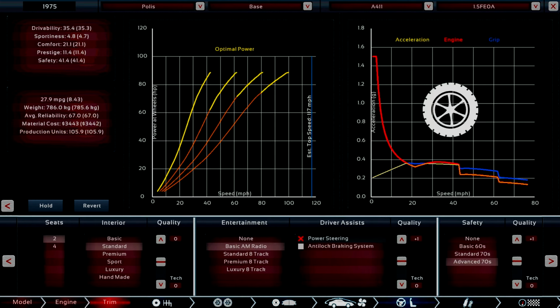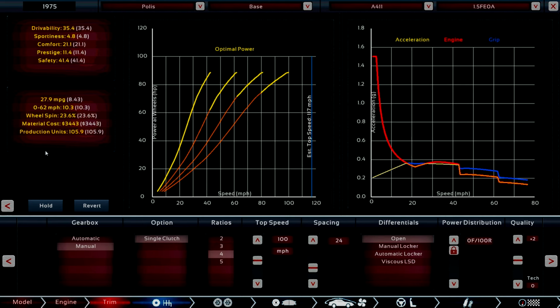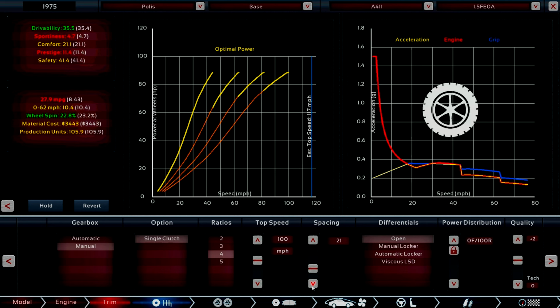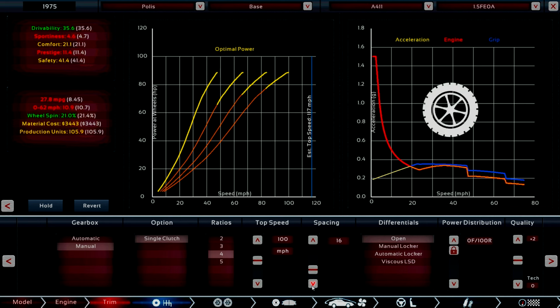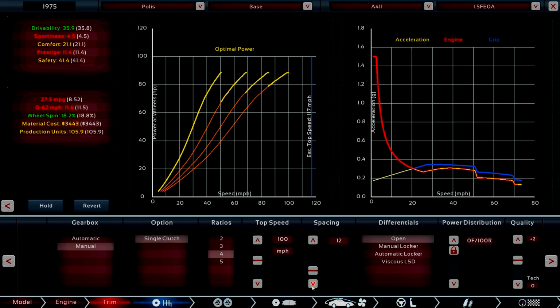All right. So then let's look at the oversteer, understeer issue we're having. All right, so let's look at the transmission for a minute. So it wants a really well spaced out. Unfortunately, I'm losing MPG like a maniac now.